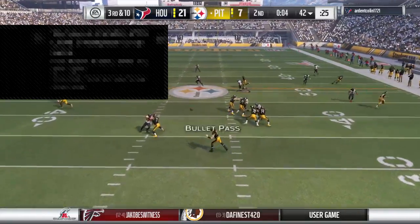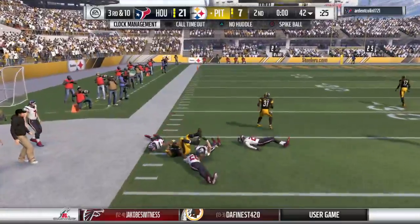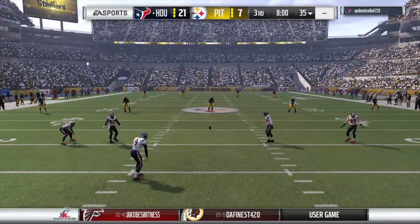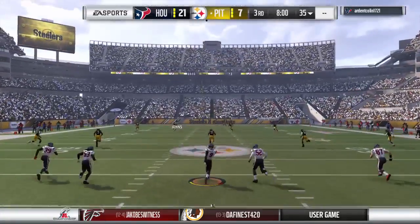Throwing again is Goff. He finds Coleman, and he's taken down, but not before he gets this into enemy territory across the 40. So we come upon halftime in the AFC title game, as we'll send you down to Orlando, where Larry Ridley has our EA Sports halftime report. Larry?